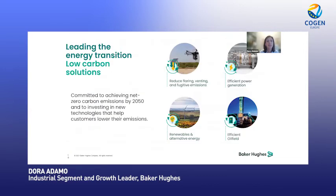So the mission of Baker Hughes is to take energy forward, making it safer, cleaner, and more efficient for people and for the planet. In 2019, our CEO publicly committed to net zero emissions by 2050, and this is reflected in our strategy. Reducing emissions from our own operations is the very first strategic pillar that we have. Putting our existing technology to work today, helping the industry take immediate action to control and reduce emissions, is the second pillar. And the third one is, as we said at the beginning, investing in the development of new technology that will secure a low carbon energy world.